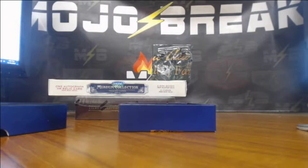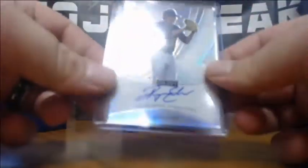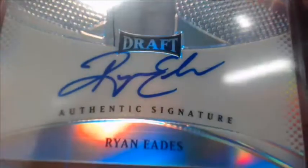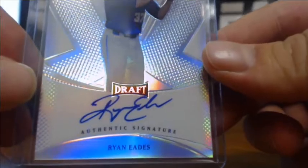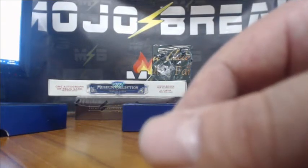I got it. Alright. The next one. Ryan Eadies, E-A-D-E-S. Okay, yeah, got it. Two left in Monday Night Football. Twins on Ryan Eadies. Twins. These are all guys that got drafted this year, so you may be like, who?